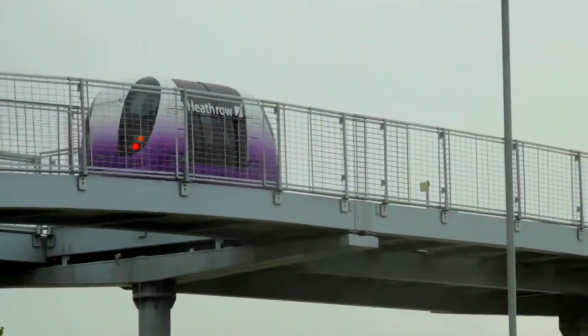I mean, this is the first time I've been in one of these. This is absolutely brilliant because it's not a train. It's not a train, but it's not a car. So what is it? We're in a pod. We've got 21 of these pods at Heathrow. It's basically a driverless electric taxi.